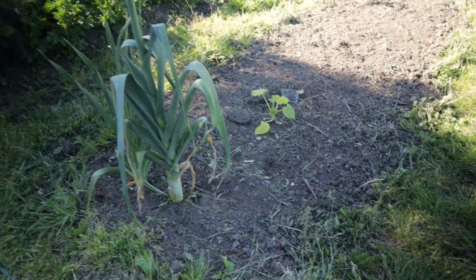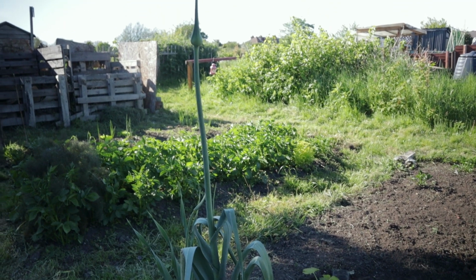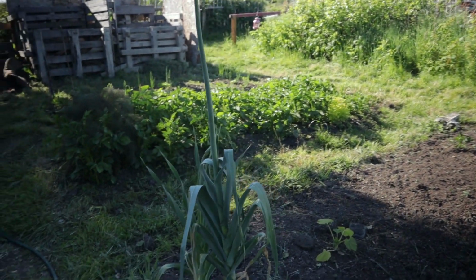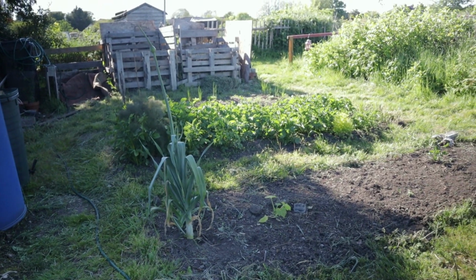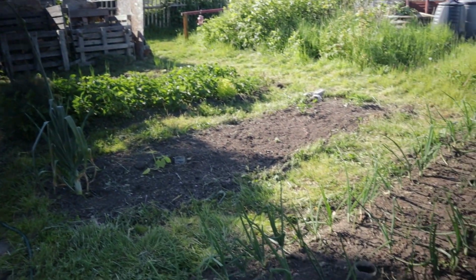And next door we've got this, which is a giant winter leek, and I've let it go to seed. So hopefully that should flower soon, which I'm quite looking forward to actually. I don't really do much collecting seed, and I don't really know why, which is why I've left this one. And hopefully we'll get some viable seed and I can grow some more leek next year.